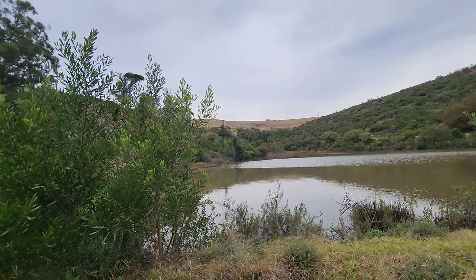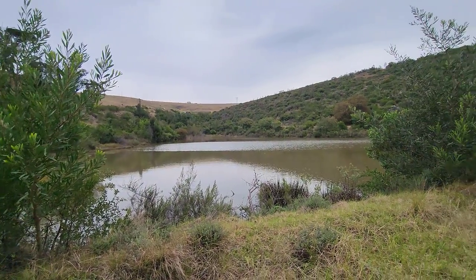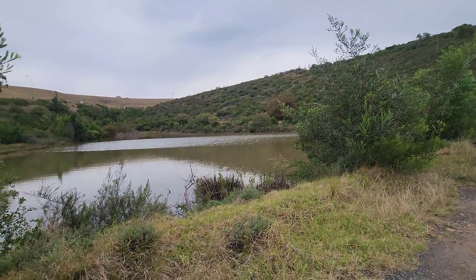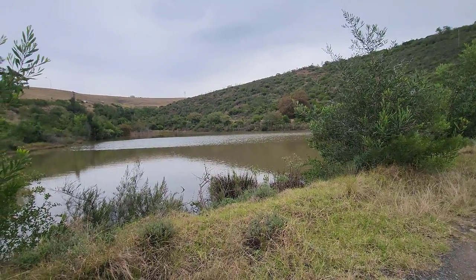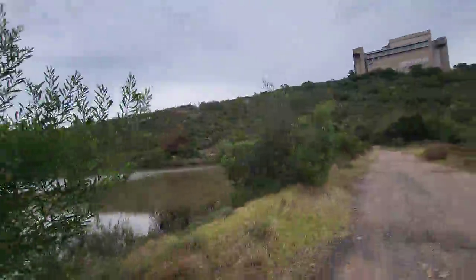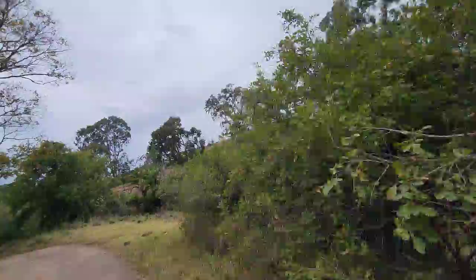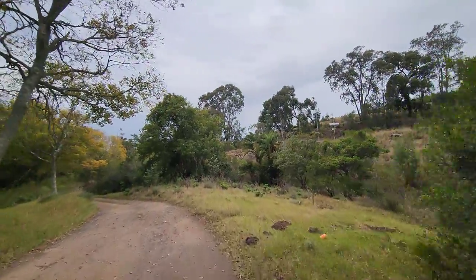We just turned off onto this little gravel road to make a U-turn because it's quite a busy place. And we happened upon this little dam here, just on the outskirts of Grahamstown, Makhanda. Nature here is absolutely spectacular. Beautiful. Can't deny that.